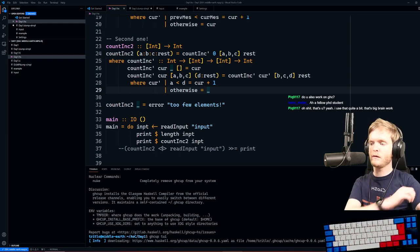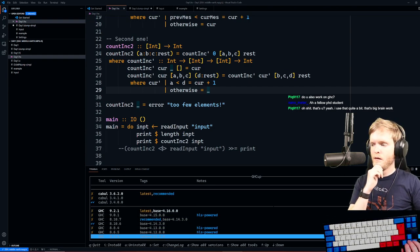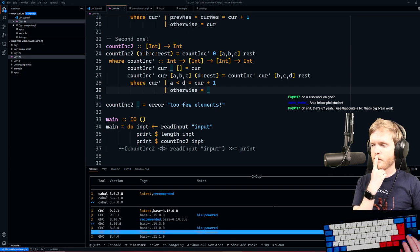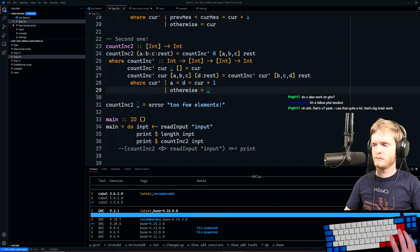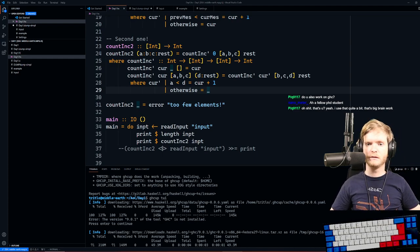So I have to install the language server. I don't think I have it here. So we have 8.10.6. Oh, and it's not HLS power. Okay, that is our problem. Why isn't it? Okay, let's install this one. And let's just switch to 9.